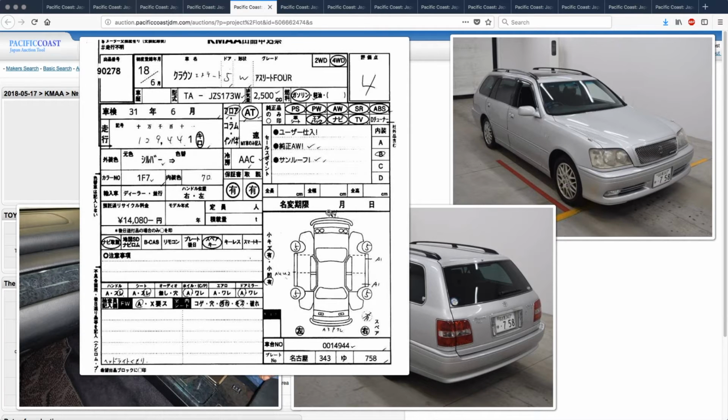Body looks really good except for scratches on the front bumper. It's an A4. And paint cracks on the back bumper. And then headlights are cloudy.